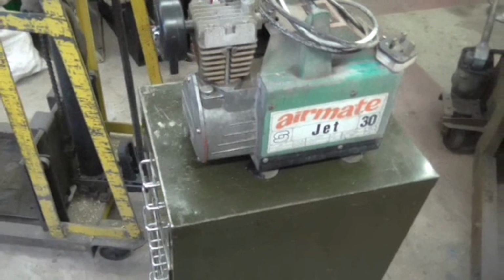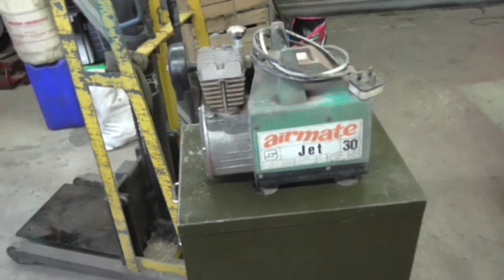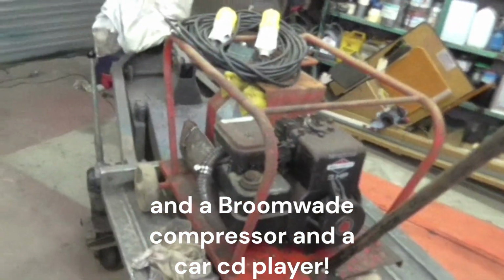What did we sell last week? Last week we sold a dog guard and we sold a little circular saw. This is the next thing to go on. It's all working now, it's finished.